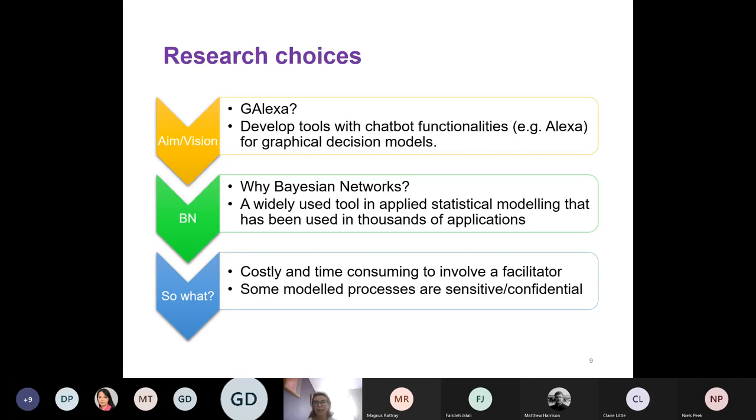So that was really for the very beginning, that was our aim. I had developed explanatory tools for other domains, Jim has done a lot of research with Bayesian networks, so it was really a very good fit to do this kind of thing. So when George joined us with his expertise in natural language processing, we had a very good mix. And I would like to reiterate that the applications we are focusing upon are applications where it's very difficult to hire a facilitator, or perhaps the information is sensitive or confidential.